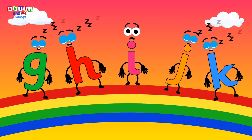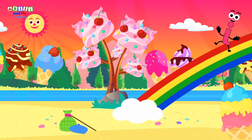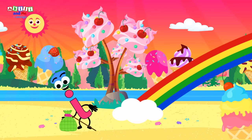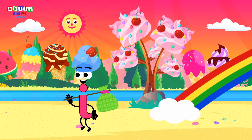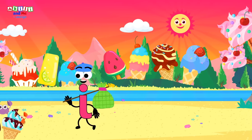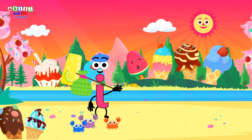Sorry, letter I. It looks like letter I is going on an adventure. Look, his adventure bag is already waiting for him. That's a catchy tune, letter I. Kids, let's sing along too.